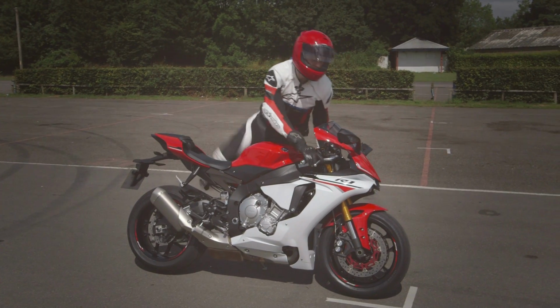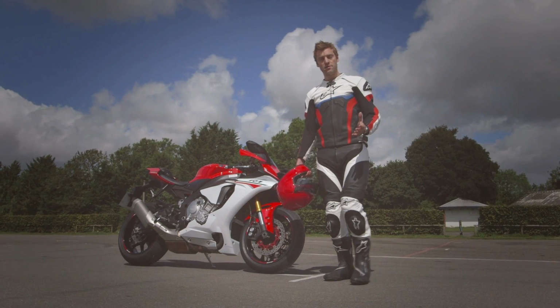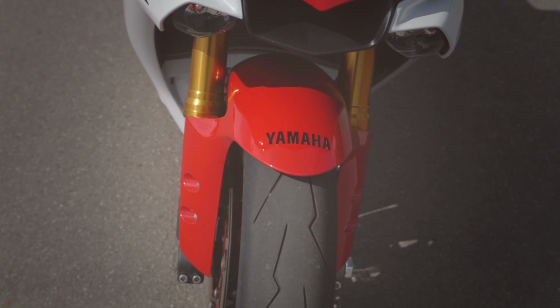For the hardcore track day rider, the Yamaha R1 is off the scale. But even for regular road riders, it doesn't intimidate. Those variable rider modes are there for you to ride faster and safer than ever. Factor in Japanese dependability and an extensive dealer support network, and you're looking at one of the most resolved and finest superbikes in a generation.